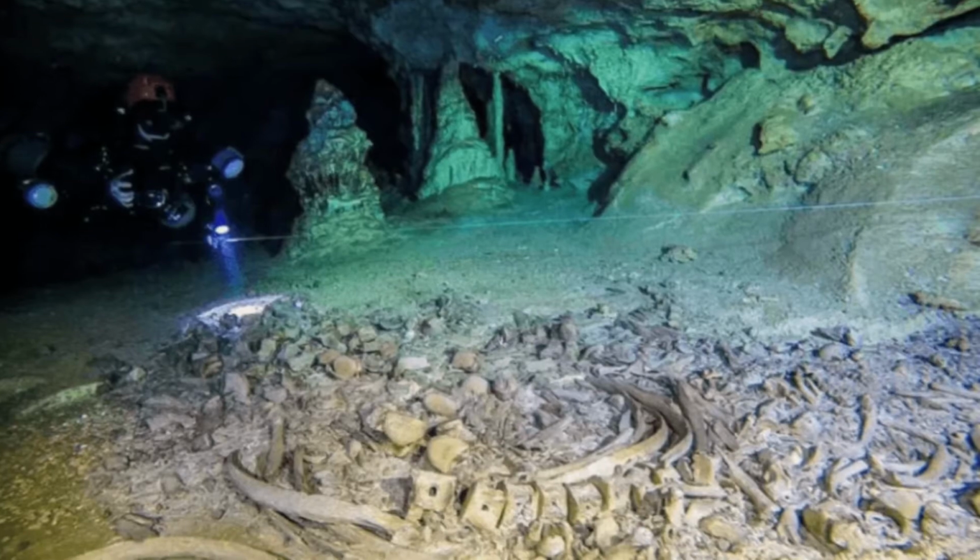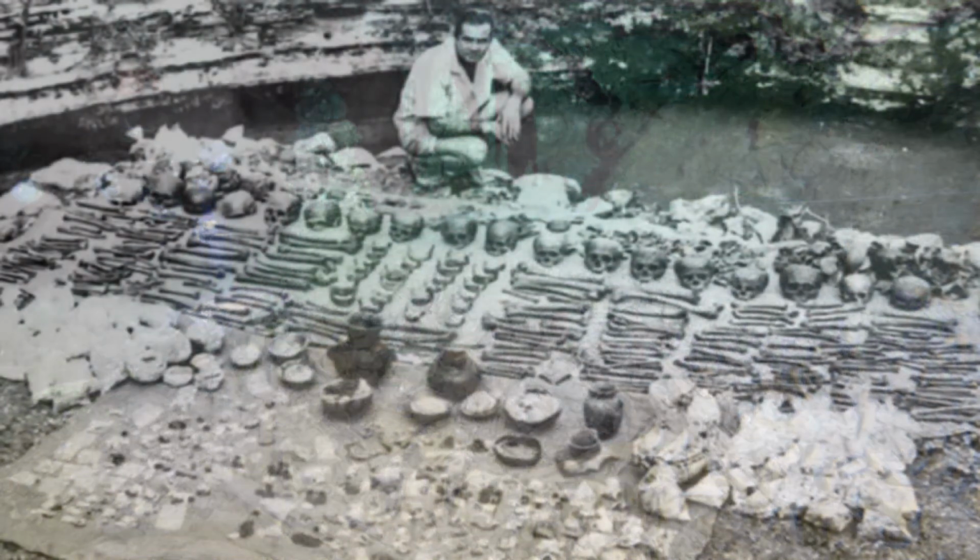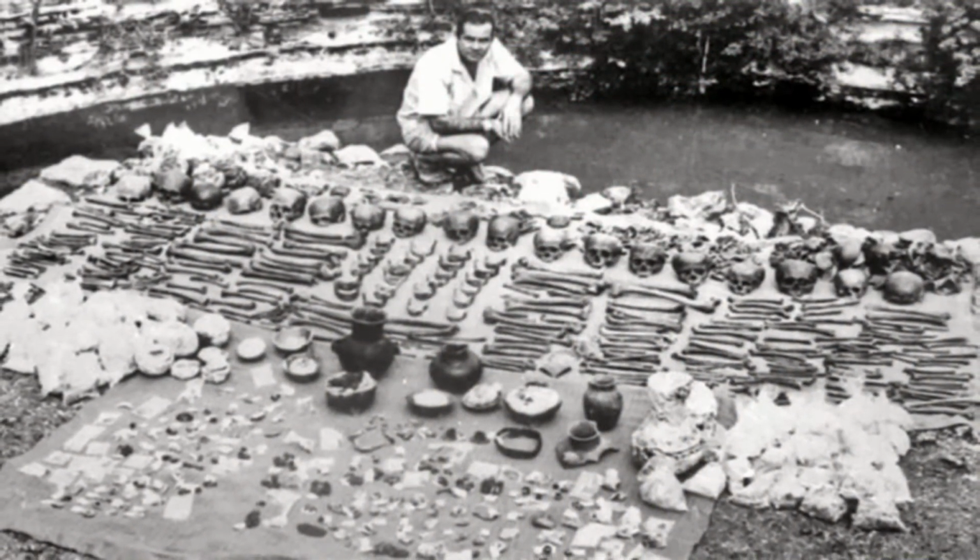But there is an entire cavern floor that is filled with human remains. Divers discovered at least 15 skulls in that area, but it was hard to determine if it was from sacrifice or not.